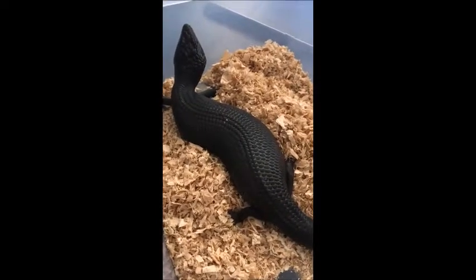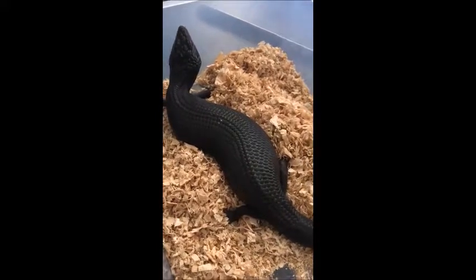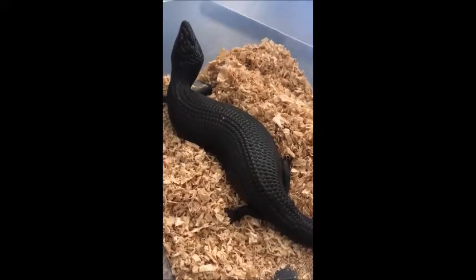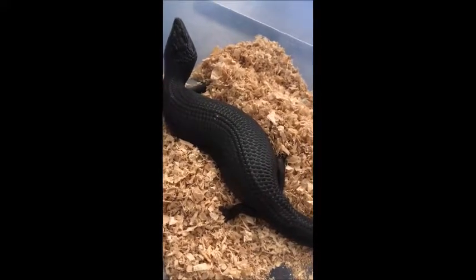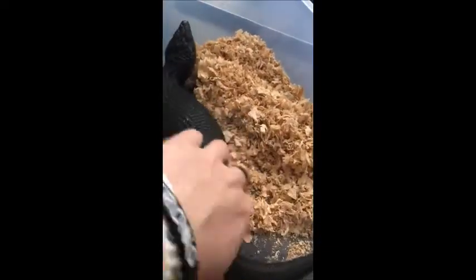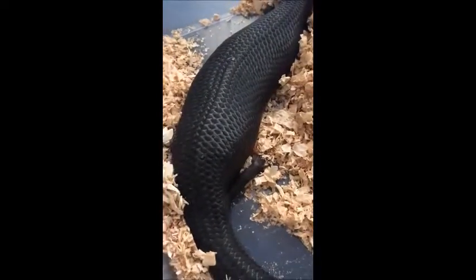So this girl's only about half term, so she's still got a fair while to go, so she's going to be massive by the end. But yeah, she's stunning. I'll see if I can get her to move, so you can get a different look. See how big she is?